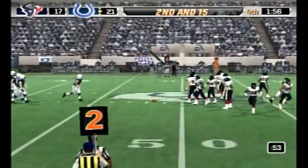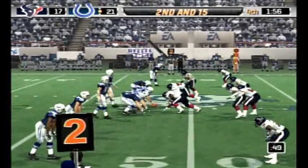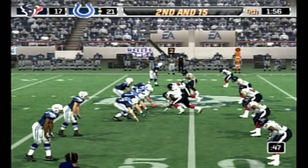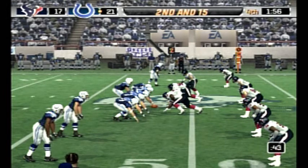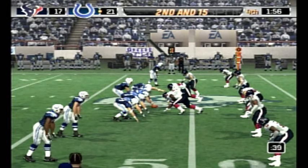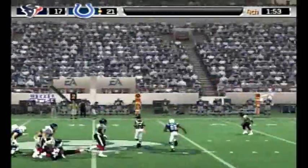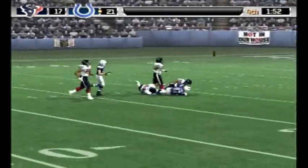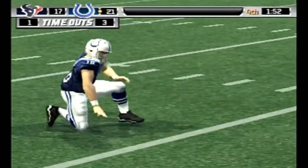Ball at about midfield. Only one man back. Under pressure. Gets rid of it. And he hits his target. A gain of 24 yards that time. On second down.